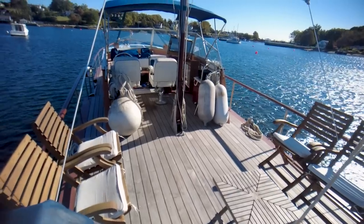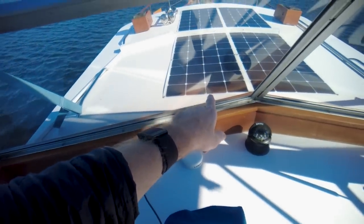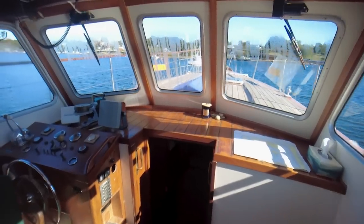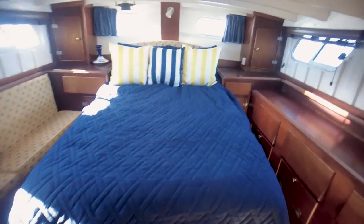This is not something you see in too many powerboats these days. Combination of the old school with the new school with flexible, walkable solar panels right there. Personally, this is one of my favorite parts of the boat here, the pilot house. We've got this massive aft cabin back here.